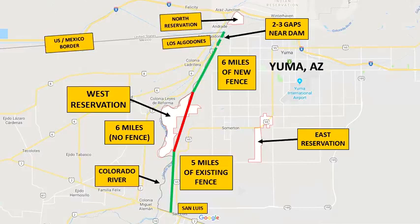In the middle, where the reservation lies, shown in red, there is no pedestrian border fence at all, only a low vehicle barrier. There is a 2-lane Mexican highway running parallel to the border here, and dirt roads leading down to the border all along the 17-mile stretch. Much of the riverbed is dry most of the time. Anyone can be driven to the border here and just walk across to the U.S.